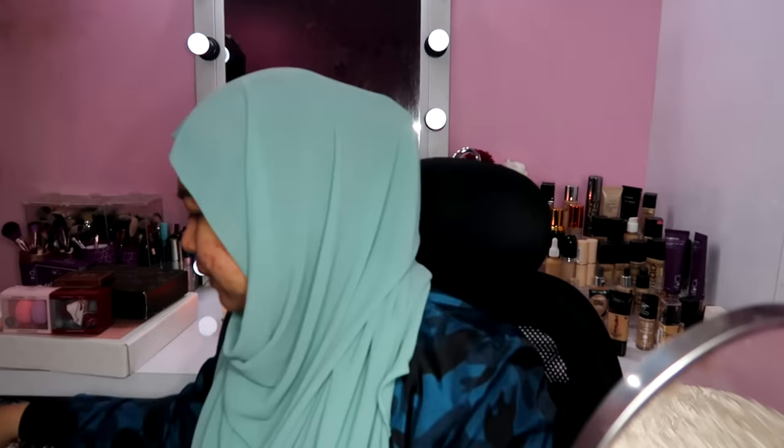So I'm just outlining my eyebrows like that, and then I'm going to take the brow powder and, you know, kind of fill them in. Tak boleh datang ni. Kena guna spoolie juga.